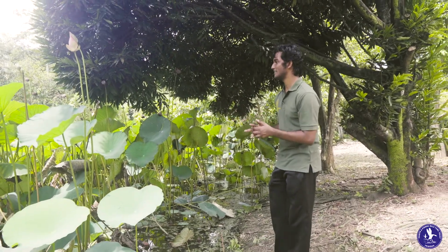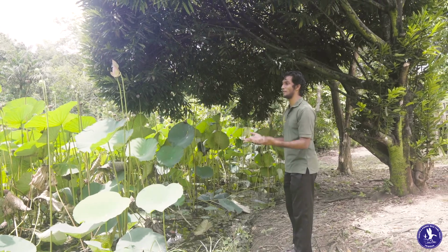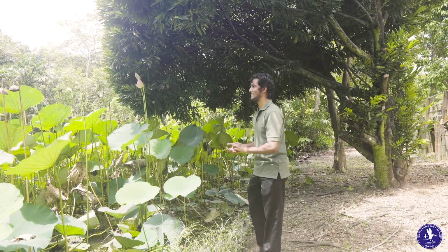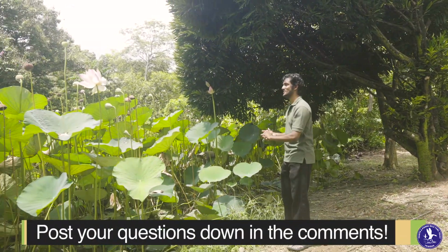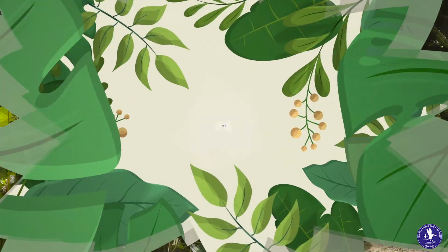And of course, lotus is an amazing plant that does extremely well in the rain. So the more rain that falls, the more lotus you'll see. And that means even though it's a rainy day, don't worry, you can still come to the Wildfowl Trust and there'll be nice and enjoyable things for you to experience.